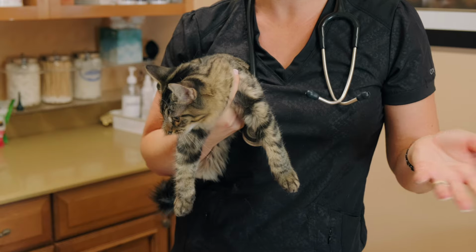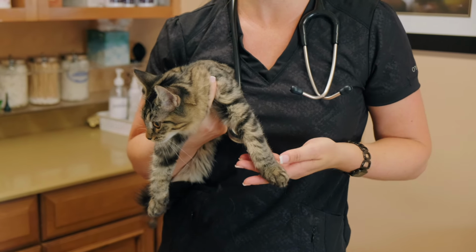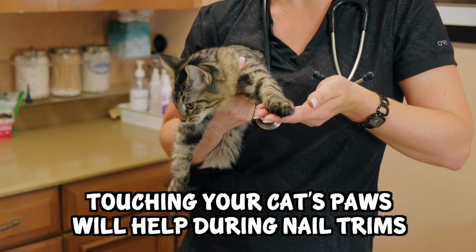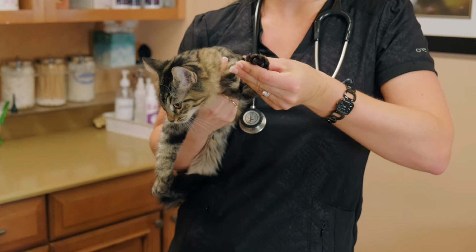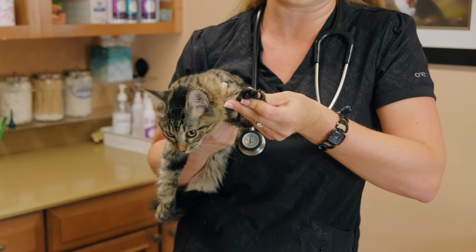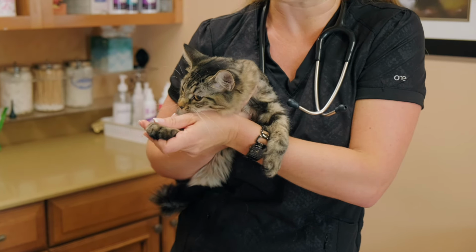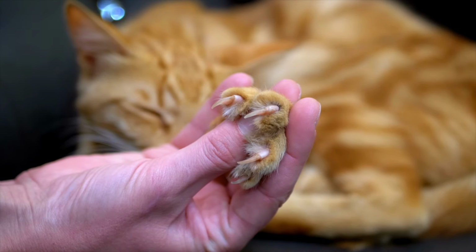So the next thing is, of course, handling their feet, because your cat or your kitten is gonna need nail trims, whether you do it or the vet or a vet tech does it. So the way that they do that is they hold their paw, they push down on their paws to express the nail out like that so that they can cut it. So you can go through all the paws, push the nails out, and then do it to the next foot. So playing with the paws is one thing that's gonna make them good for nail trims.